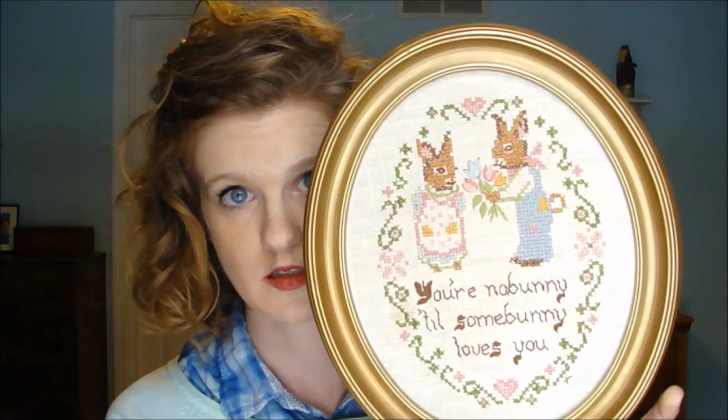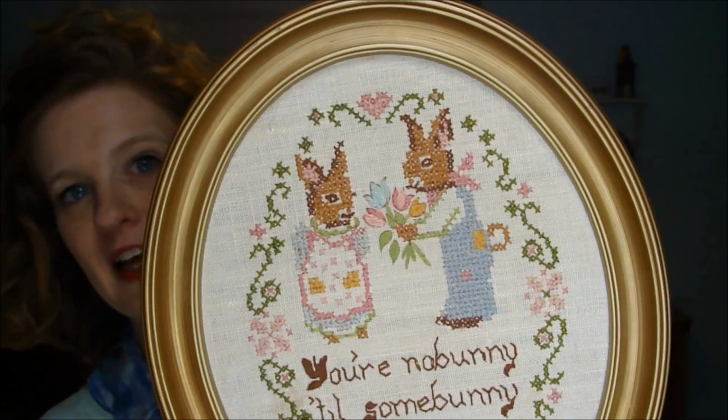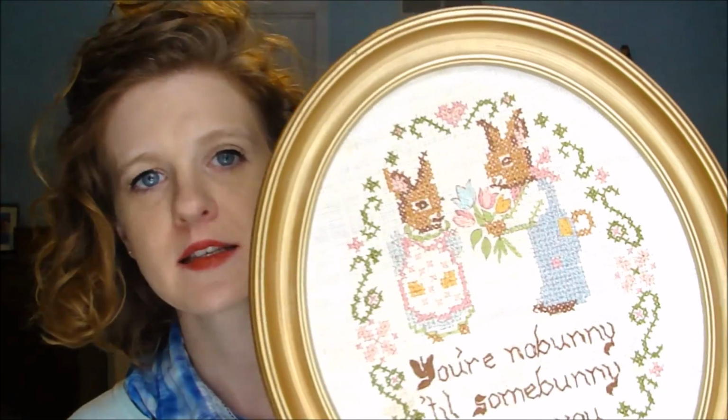Okay, the next thing that I found, I could have done a happy dance in the store. I think it is so stinking adorable, and you better believe I put it in the cart as soon as I saw it. This is my aesthetic. Blimey Cat, Brittany, her aesthetic is dragons and cats. Mine is bunnies in aprons, because look at this. You're no bunny till somebody loves you. Look how stinking cute that is.